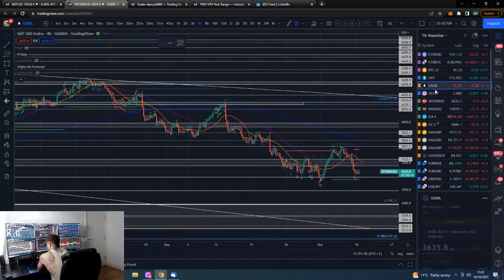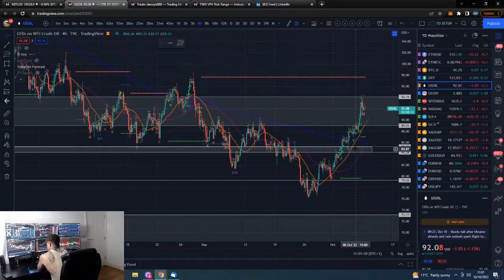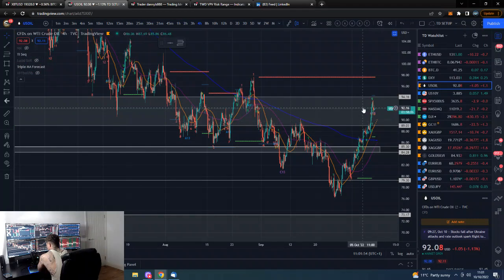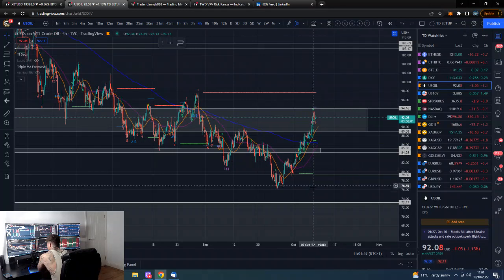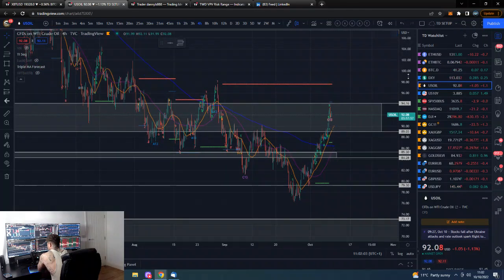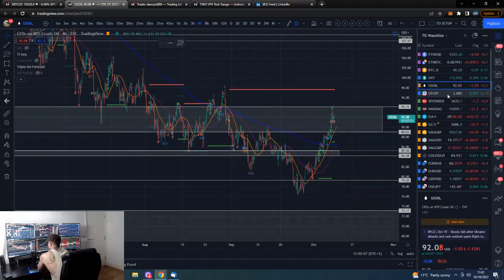We have got runaway oil price action, as we can see here, very nicely into this resistance area, so not much further to go, and it could actually break through it. If it does, then we are in serious inflationary trouble. We know that things are getting escalated over in Europe, so clearly that is driving this price.